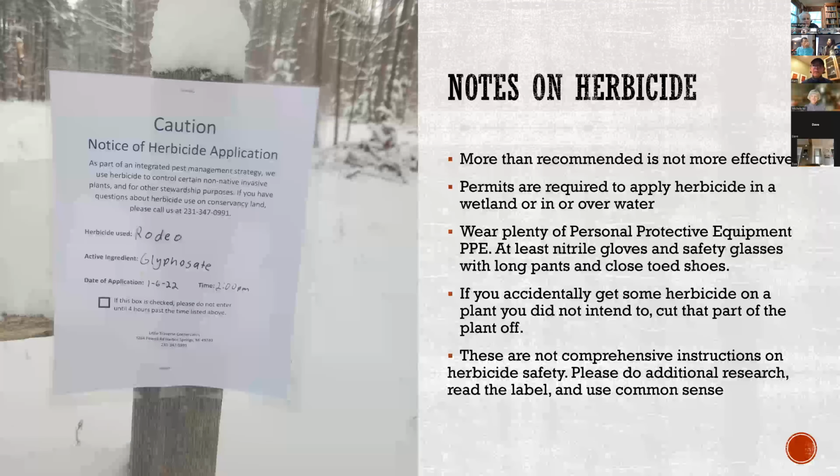Okay, some more notes on herbicides. You do need to put up signs that say what you used and what the active ingredient, the date and the time, and when people can safely re-enter. Normally that's just when it's dry. So, basically, pretty quickly. If it's sunny out, like immediately afterwards.